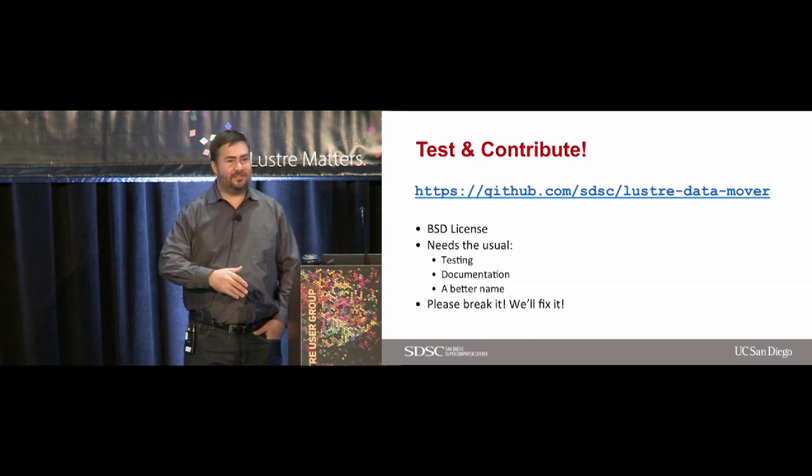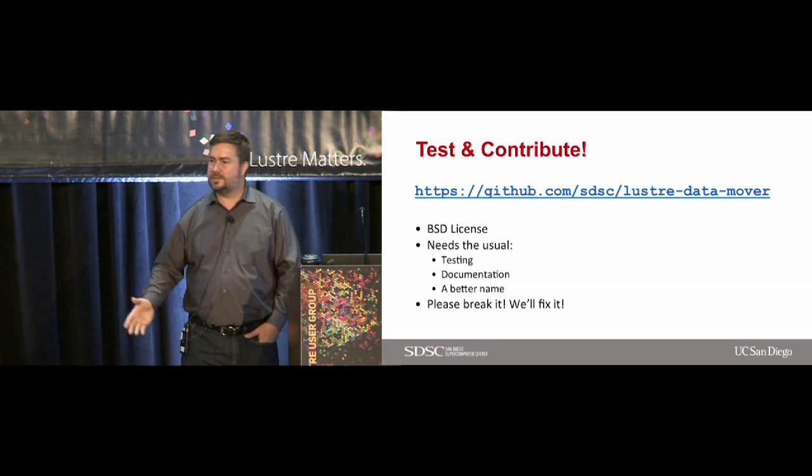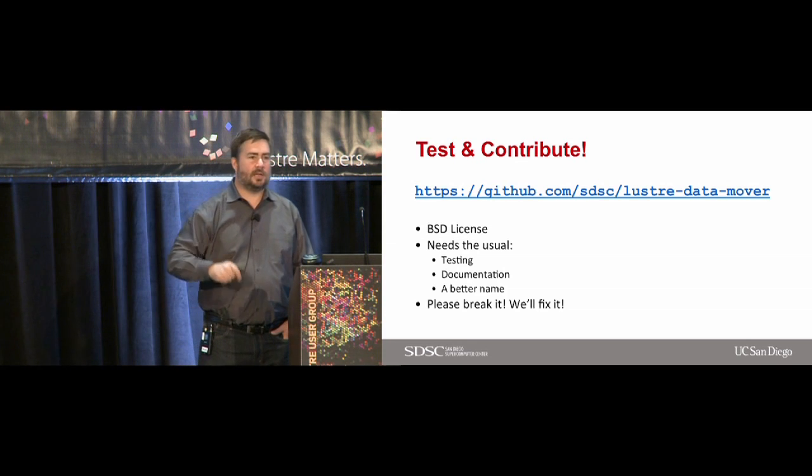And if you find something, we are going to fix it because this is our users' data, and that's about the most precious thing that I have. I can lose compute nodes anytime, but if I lose the data, I lose your work.